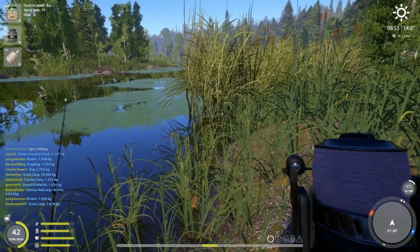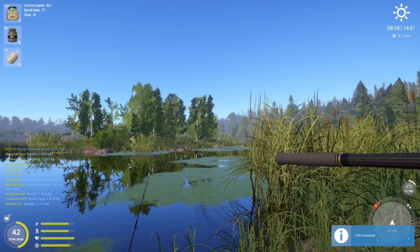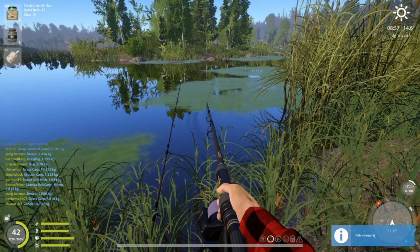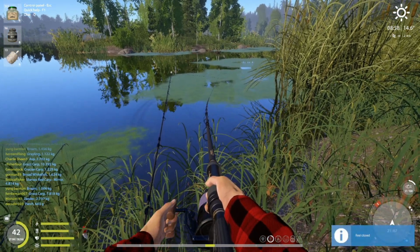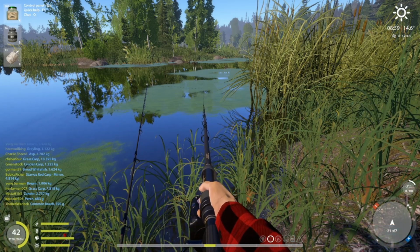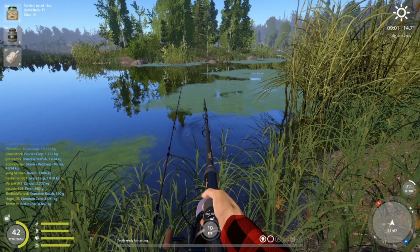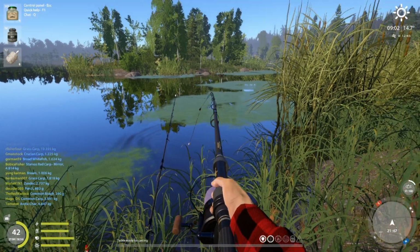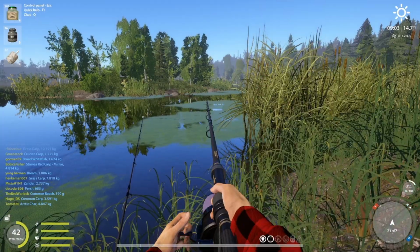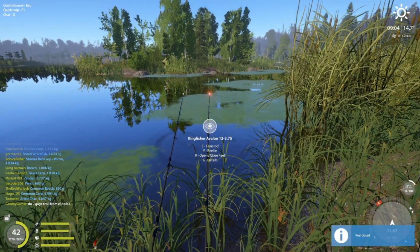Honestly, even though we have caught some nice fish on the Coco, I think that, oh wait, let's go ahead and set this clip. I think that maybe the potatoes are the way to go. You're going to have a faster bite rate. You're also going to catch some common carp. Now, from what I've seen, the common carp haven't been very big yet. They've been pretty small, actually, but they are there.